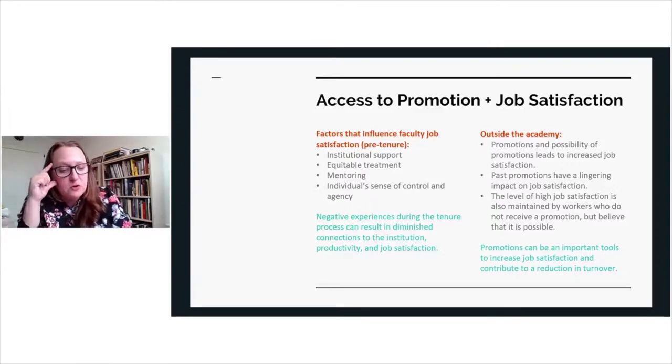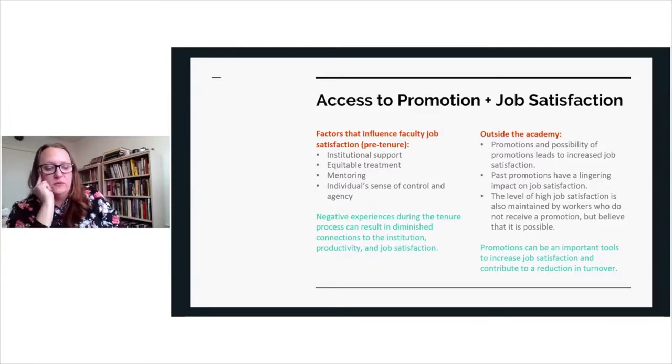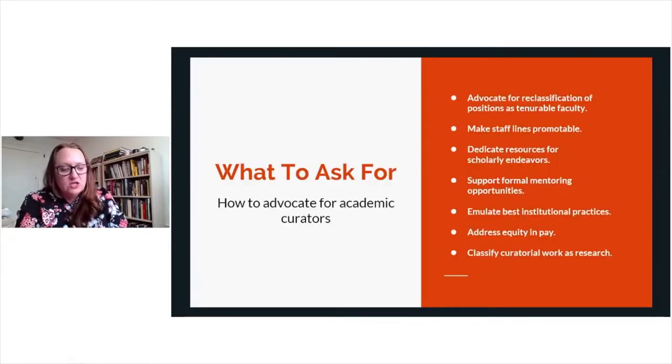Workers who believe that promotion is possible in the next 2 years also report higher job satisfaction. And additionally, past promotions have a lingering but fading impact on job satisfaction. The study states that the effect of promotion is roughly equal to a 69% increase in workers' hourly wage. The high level of job satisfaction is also maintained by workers who do not receive a promotion but believe it is possible, suggesting that promotions can be an important means by which to increase job satisfaction and contribute to a reduction in turnover.